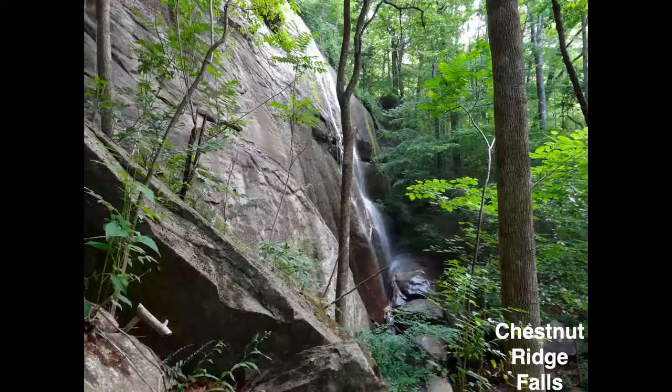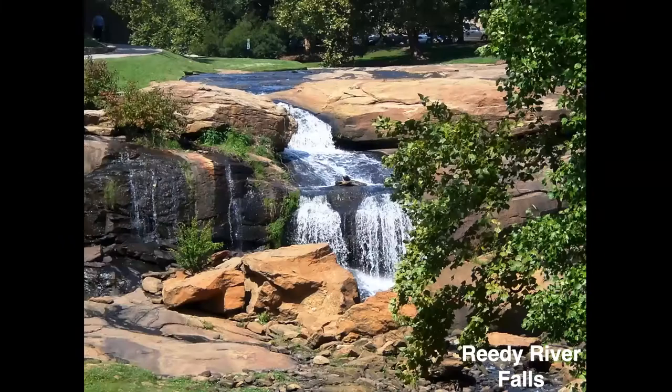Chestnut Ridge Heritage Preserve has a lot of pretty cool waterfalls. This is one you can see from a trail. If you cross over the river, you hike 2.5 miles into the Heritage Preserve across the South Pacolet River in this case. And pretty soon you'll see this waterfall, and there's several more in there that I could show you. I don't have pictures of those on this presentation though. Everybody knows the Reedy River Falls in Greenville, right there by the bridge. Can't leave that one out.